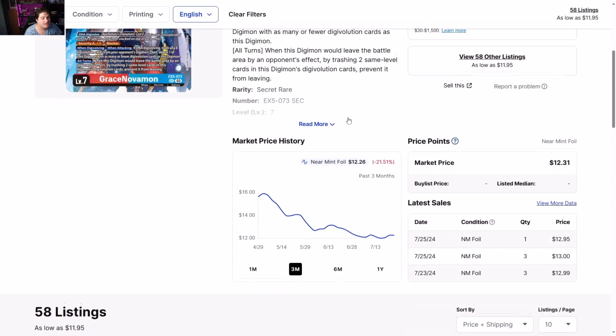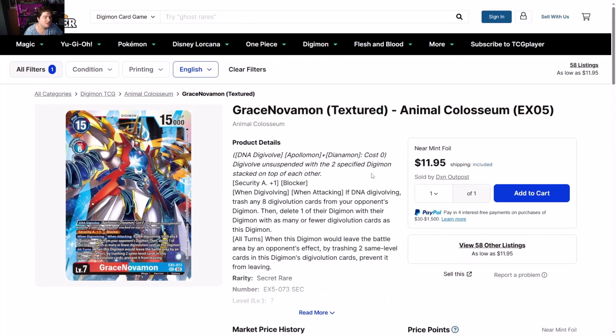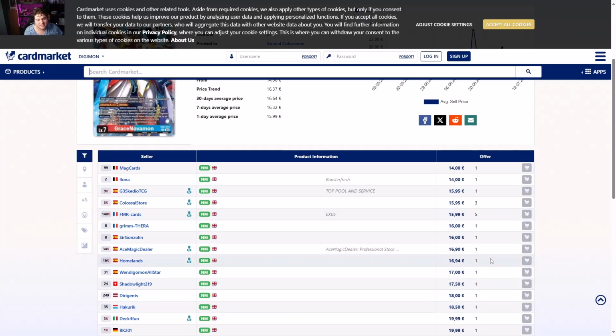Grace Novamon falling down more and more. I expect this to tank further. I don't expect this to hold the $12 range, especially once we get BT17. I'm going to be straight honest with you, when this Grace Nova comes out, and especially once we get to the following EX set, it's just a laughable thing. Grace Nova isn't going to do anything. Europe side, it's 14s to 16s.